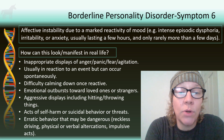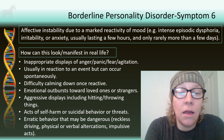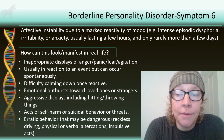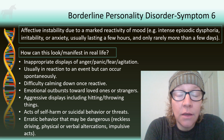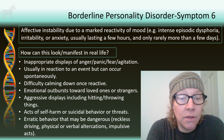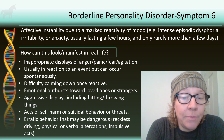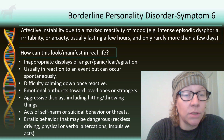So this is going to be some depressive symptoms and some mood symptoms going on. But it's different than your borderline depression in its length. Other than that, a lot of the symptoms are going to be the same, except that, well, let's go through these symptoms and see what it looks like in real life.